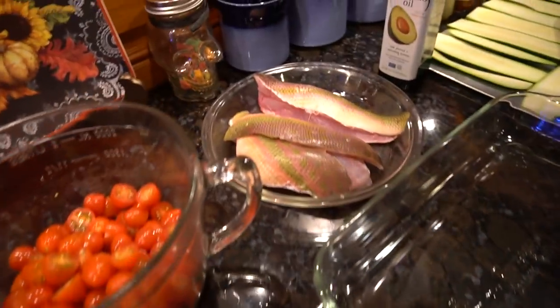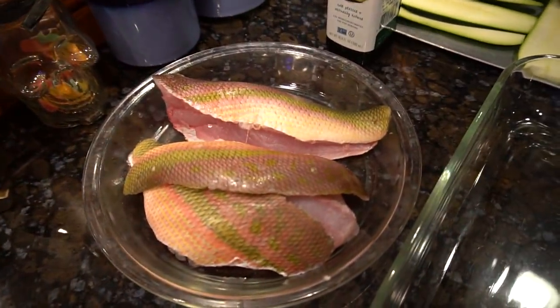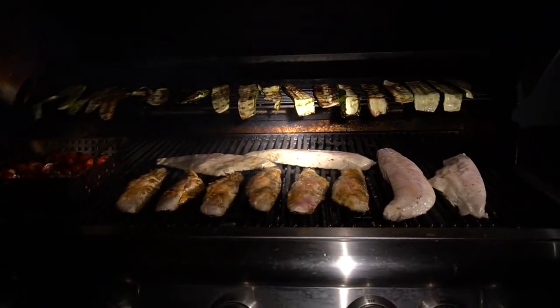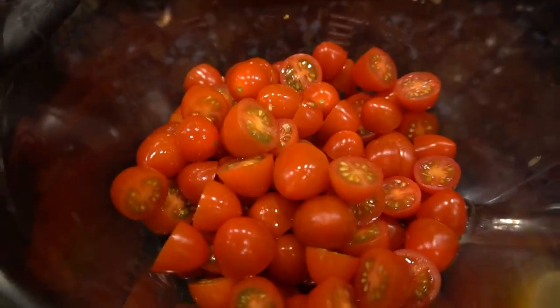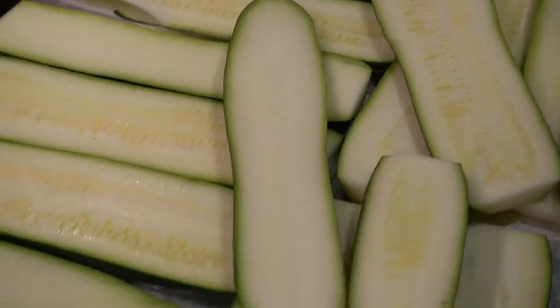Hey guys, welcome back to the kitchen. Tonight I'm making a whole dinner on the grill. I decided to not only cook the yellowjack, but also to cook a couple yellowtail snapper. I'm going to grill some mushrooms, tomatoes, and zucchini, and then also toast a nice loaf of French bread. So let's get to cooking.